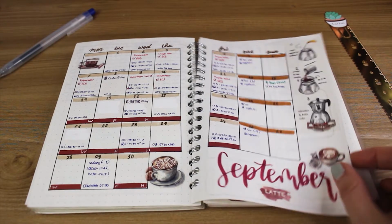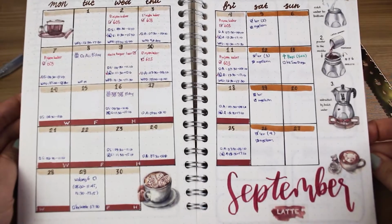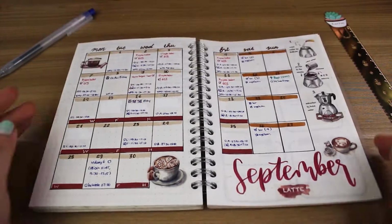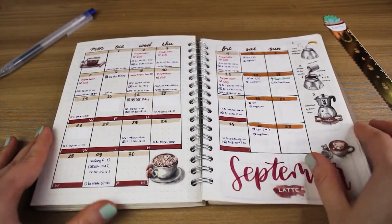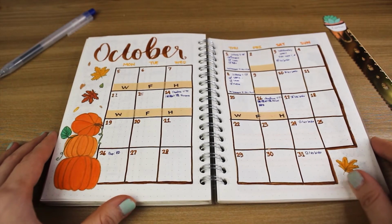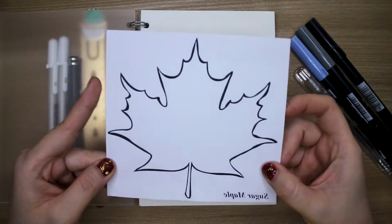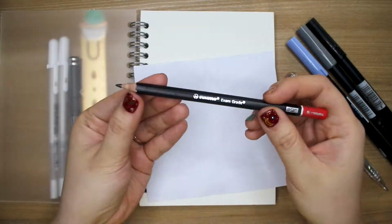I don't really have time for that, and the point of bullet journaling is to be productive, keeping everything on track, but at the same time pushing yourself to be creative. But you don't want to make yourself overwhelmed so that it burdens you, so you want to make it enjoyable, and I found that this size notebook is perfect for me.